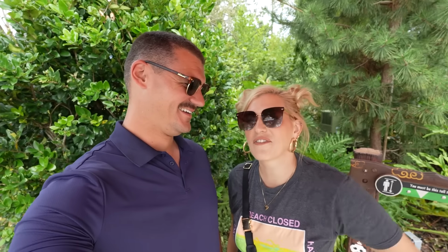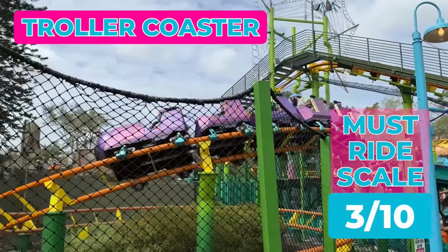Like I'm giggling and we're slamming into each other because we barely fit in the car, but then Alan's just gleefully smiling the whole time on the Troller Coaster. It's really delightful. Yeah, it is. Okay, so what would we rank that on our 10 objective scale? I'm just kidding. That's objective, just my bias love of trolls. Give it like a 3. Yeah, I think a 3 is fair.